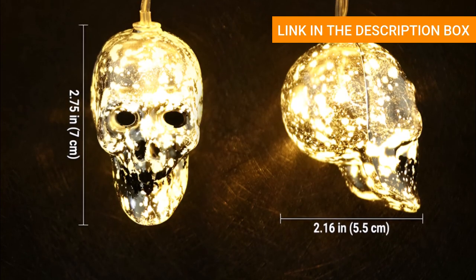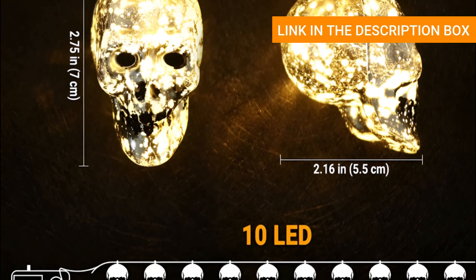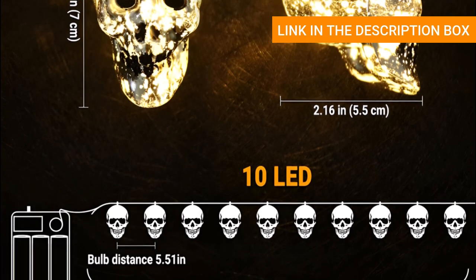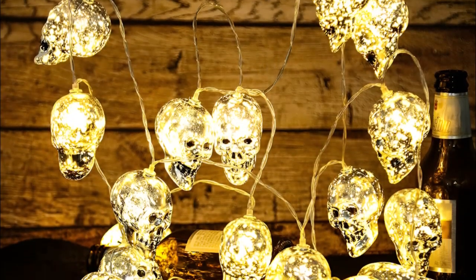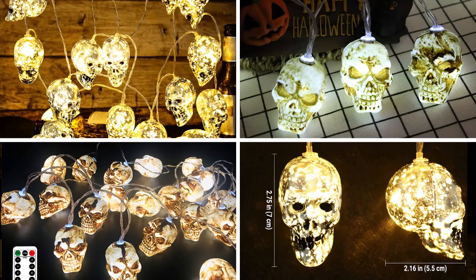With a whopping 10 scary faces, they can add Halloween ghoulishness to a staircase, fireplace mantle, or doorframe, and they're reasonably priced. These unique novelty string lights are a perfect addition to your Halloween decor. You will love the creepy ambience it creates.